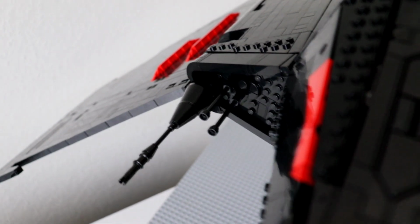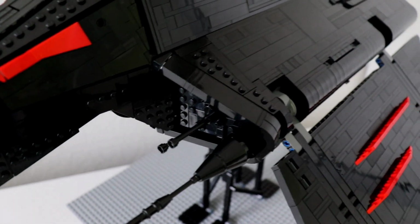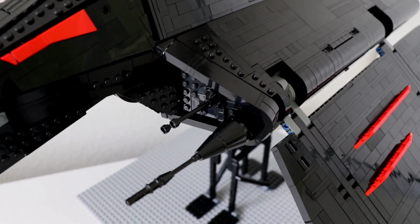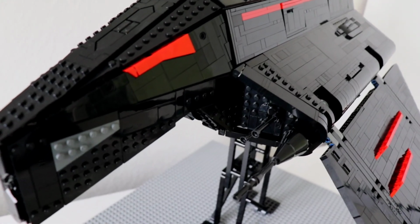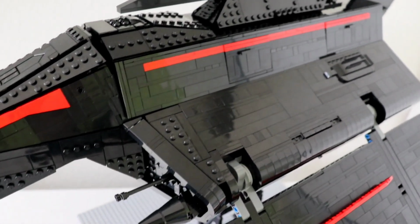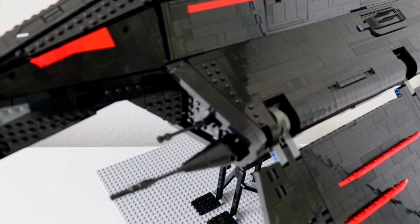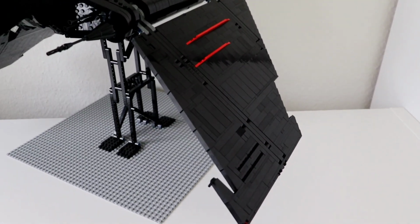I also wanted to include two proton torpedo launchers, but then I remembered that this ship has the purpose of transport and that it doesn't have to be armed to the teeth. Also, you wouldn't have to store high explosive ammunition inside, which reduces the chance of the ship getting blown up drastically.